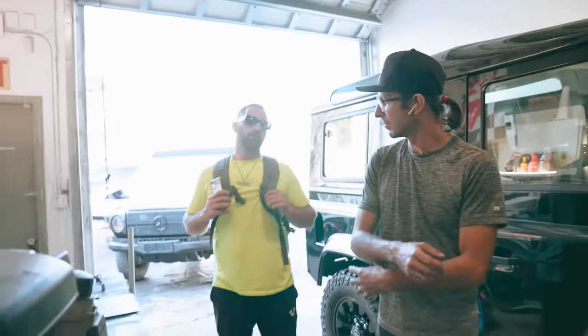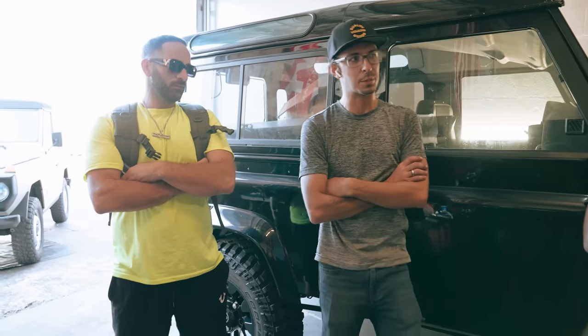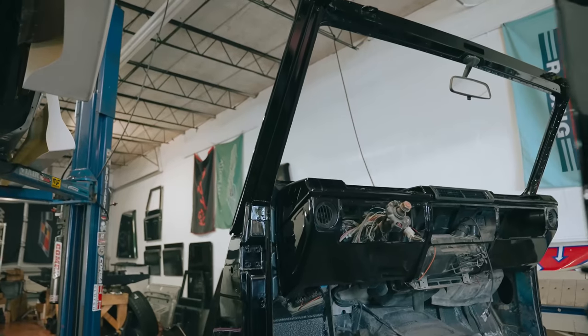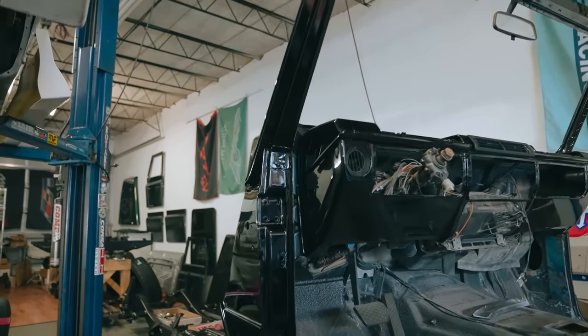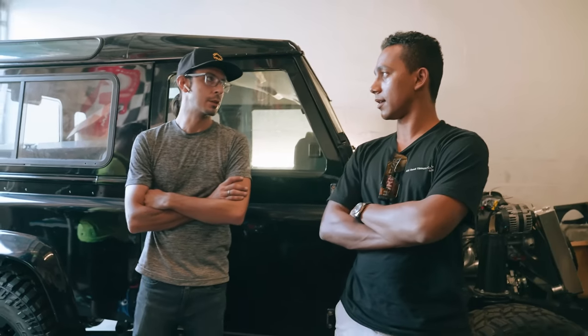But how far along do you think we are right now at this point with the G-Wagon build? So right now, we're really ready to make a rolling chassis, put the body back on it, and then give it soul again, put the motor back in it, wire it up and figure it out from there. I think transmission is one of the open spots that we still have, right? Transmission is really the only thing that we don't have at the moment.